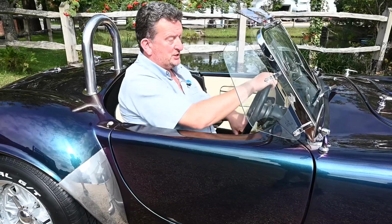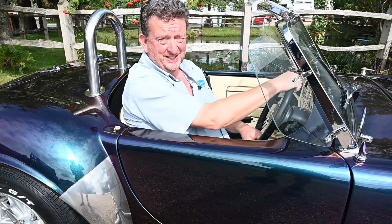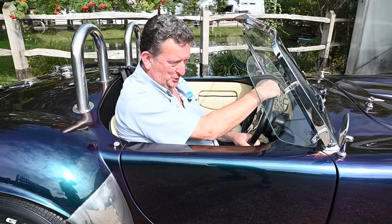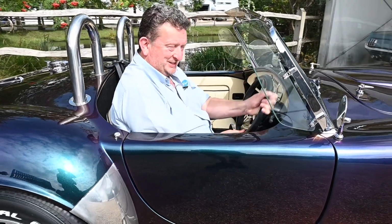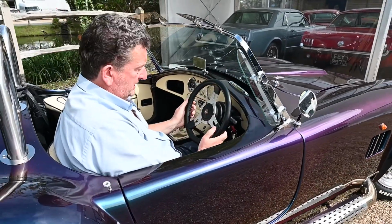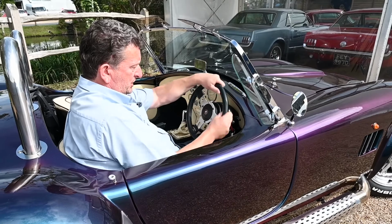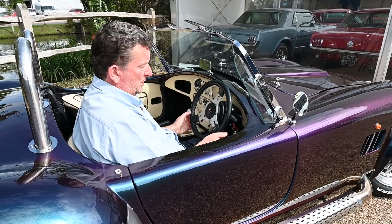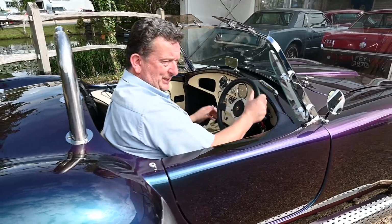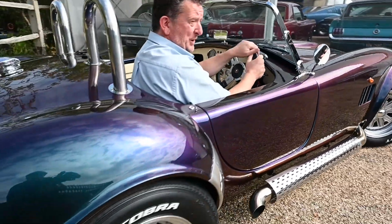Taking it out on a day like this is absolutely superb. You can hear that noise, that beautiful Chevy V8 and side exhausts. It's got the little black steering wheel on it. We can always put a wooden steering wheel on if you like. This is a Moto-Lita steering wheel, but if you fancy the wooden one, not a problem. We can put that on as well. That's easy. But really a lovely car to drive, and it's done no miles at all.